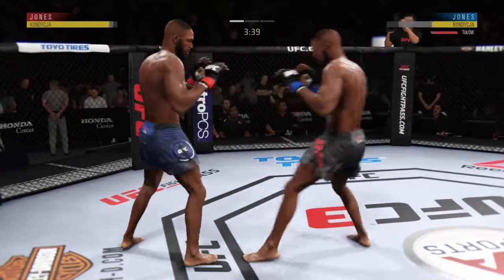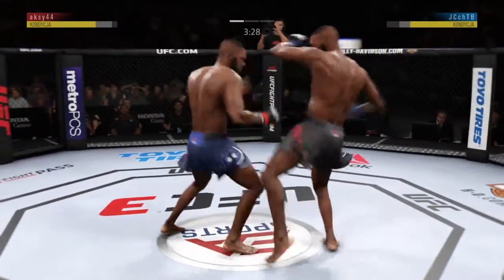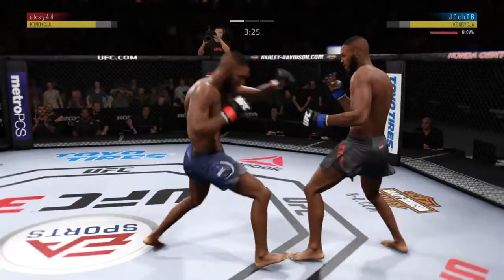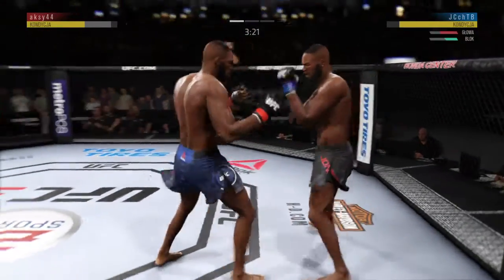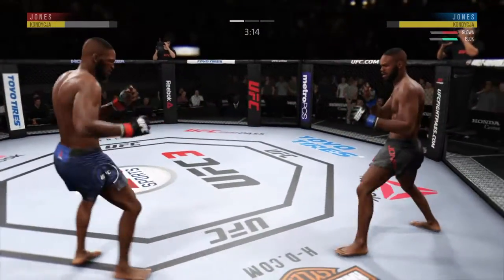Oh, he missed that kick. Oh, well, you can't enter the pocket there unprotected. You got to figure out a way to get your guard up a little bit. Another kick lands to the head there. And let's see if he and his corner can make the proper adjustments defensively to avoid any further head kicks here in this fight.